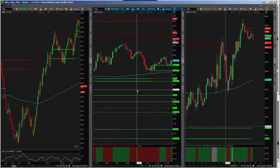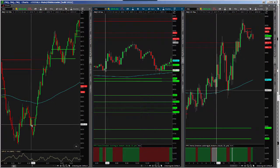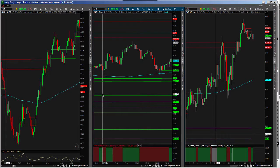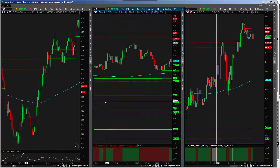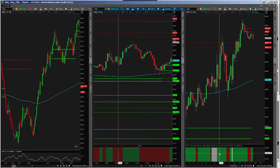All right, let's walk through the trades. So the market opens here. You can see I have my trend on the 5-minute. It's been a little while since I've gone through the rules on this. I have two trade types. Trade type 1 is a trend trade, where I have both colors aligning the same color, and then I trade out of the same color zone on my left chart.